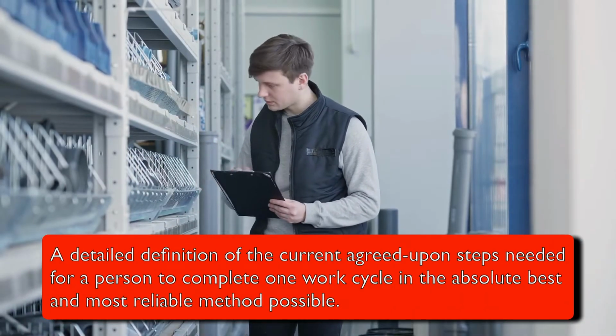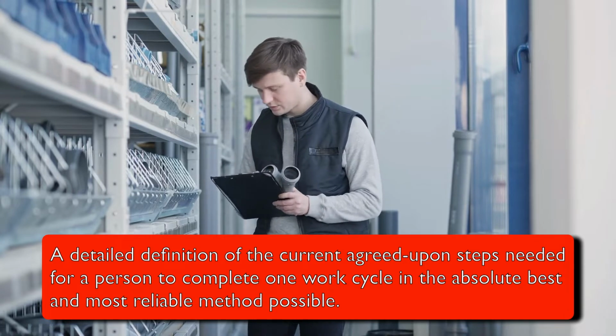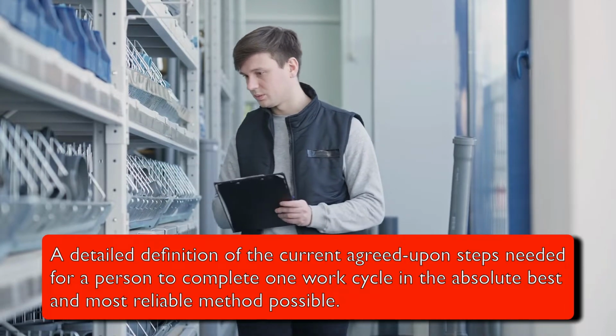Have you ever wondered, why does this problem always seem to appear again? Or, why doesn't this improvement seem to stick? In this module, we will look at one of the most important things you can do to make improvements stick: standard work. Standard work is a detailed definition of the current agreed-upon steps needed for a person to complete one work cycle in the absolute best and most reliable method possible.